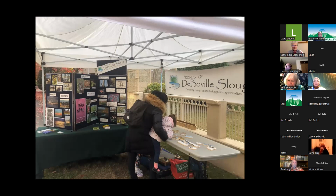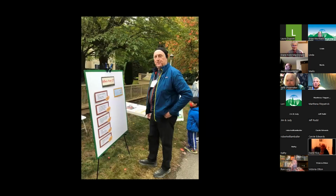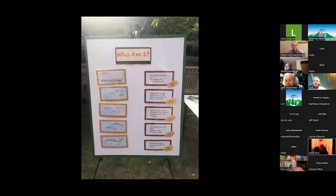And this is the display that we saw Catherine and Kathy making up. And this was quite popular, especially with the younger crowd, trying to figure out which evolutionary stage of the salmon. So that was great.